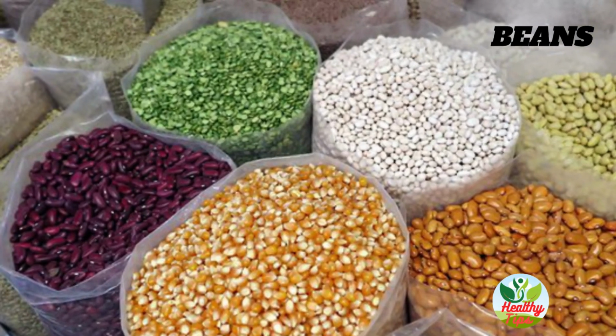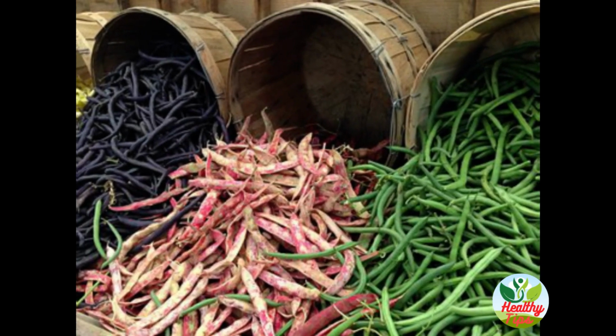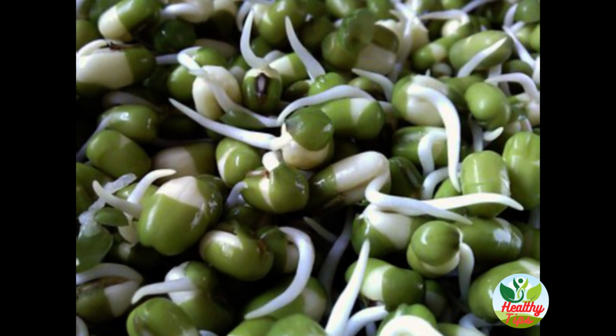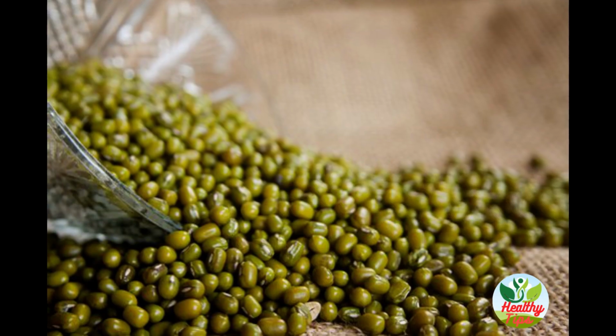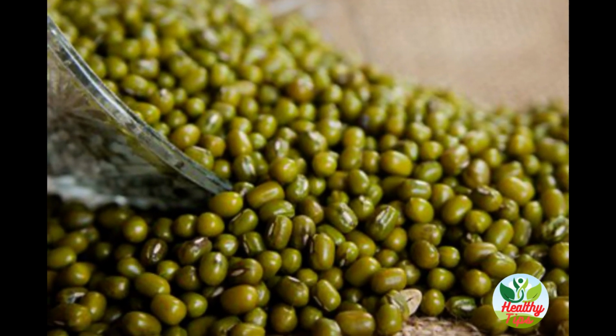Beans. Beans are especially rich in soluble fiber. They also take a while for the body to digest, meaning you feel full for longer after a meal. That's one reason beans are a useful food for folks trying to lose weight. With so many choices, from navy and kidney beans to lentils, garbanzos, black-eyed peas, and beyond, and so many ways to prepare them, beans are a very versatile food.